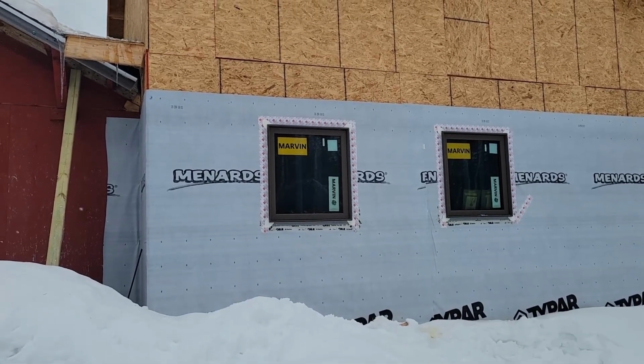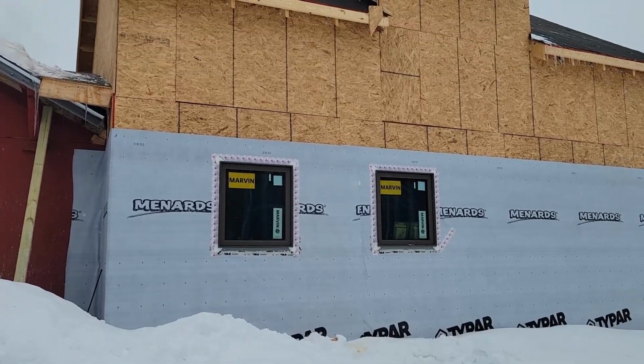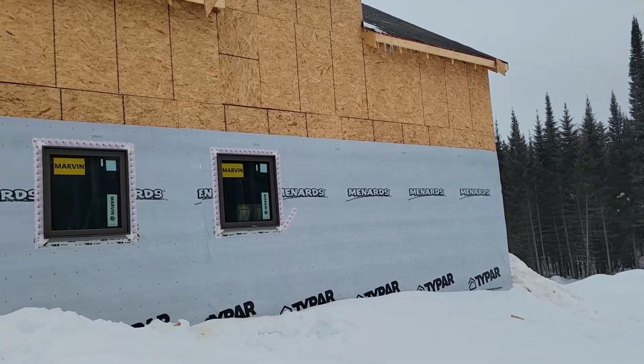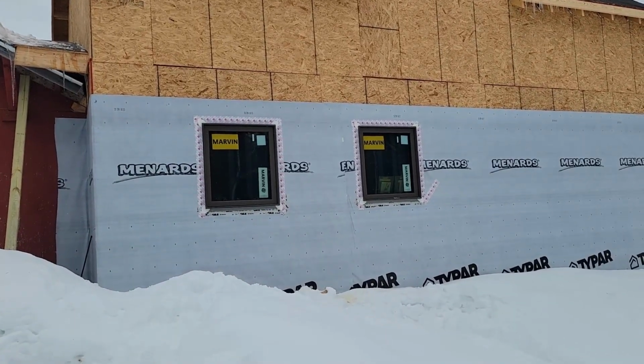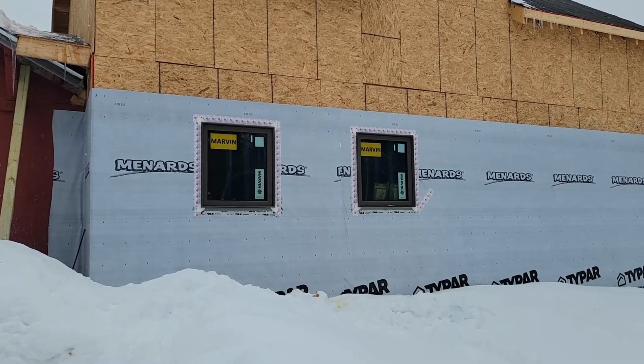But now we can start working on the inside and actually get some stuff done inside. We'll worry about the house wrap and the windows up there later. But yeah, we do have some light in our addition finally, besides that temporary window that I put in earlier. But that's our update.